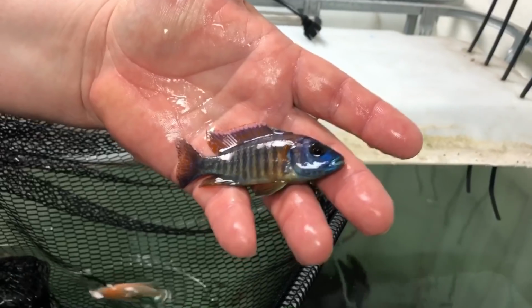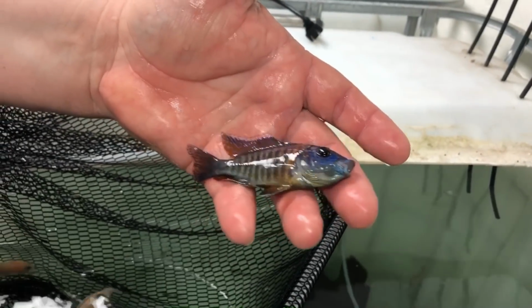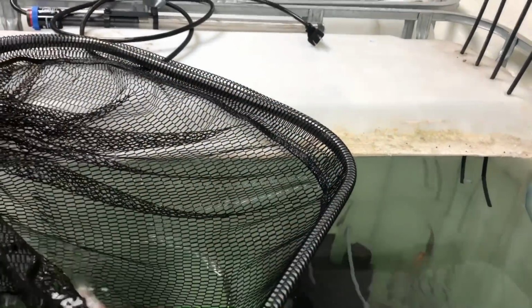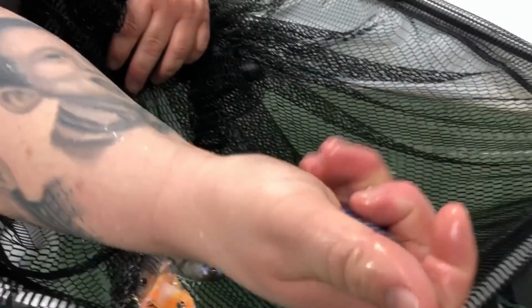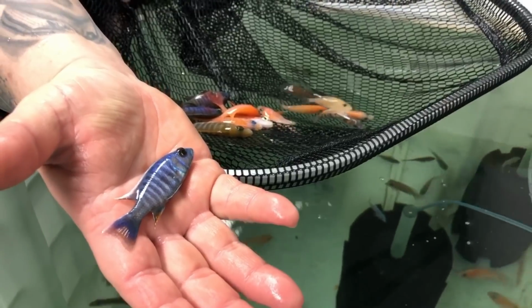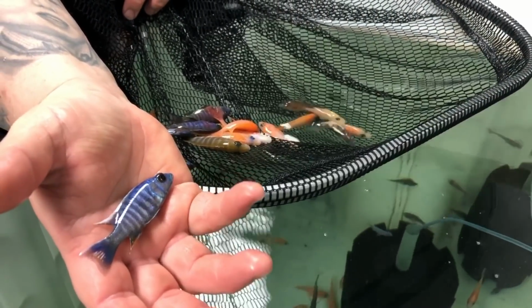So these are ones bred by you. Yep, bred and born here, raised here. Very nice. We got everything. We have 70 different varieties. These are electric blue firefish eyes. Beautiful fish.